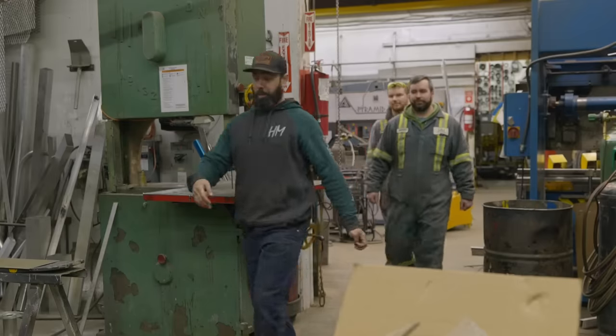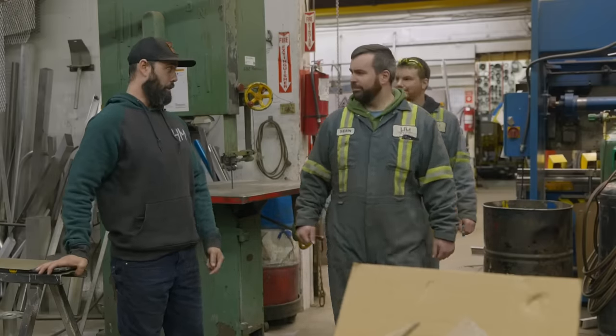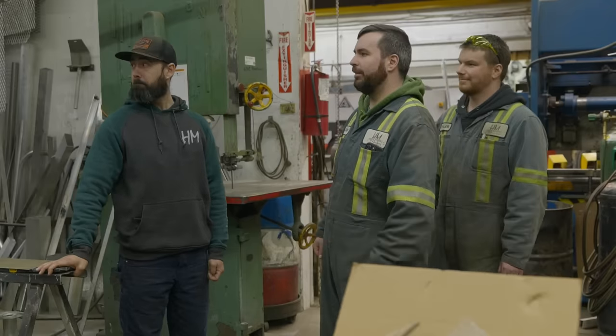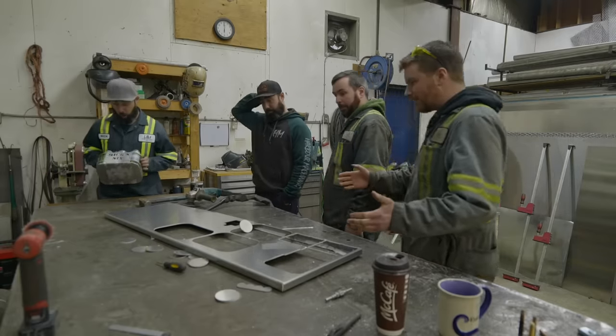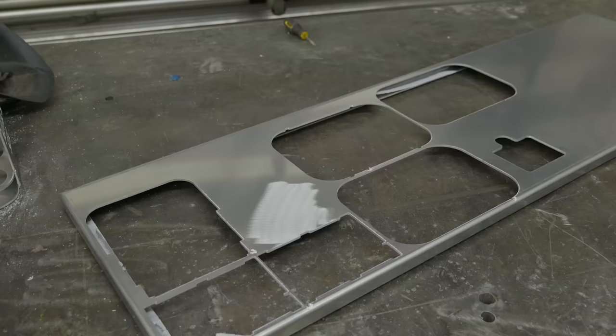I just put the jar of peanut butter away, and I ran out of her house. Hey, Mick's here already. Mick, you cut holes in the cabinet door.